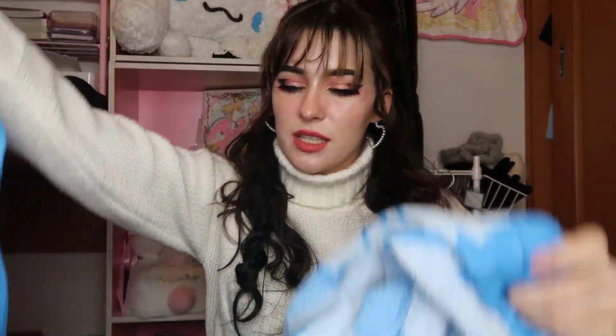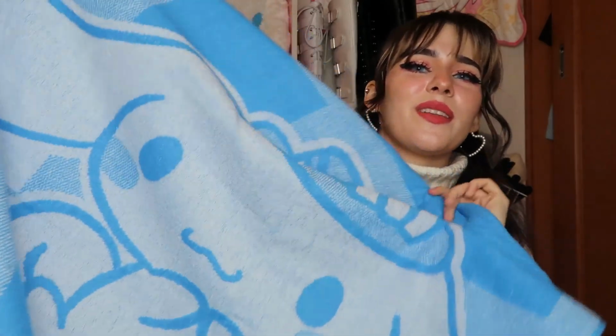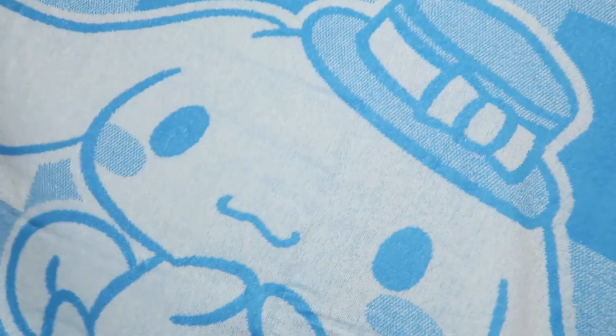It's really huge. It looks more like a bed throw, so I'm going to use it as a bed throw. That's really amazing. I don't need a towel that huge. Maybe if I go to the beach with friends, but that won't happen until very, very summer. Let me see, where's the picture? Yeah, so there's Cinnamon Roll on it. Love Cinnamon Roll. Oh my God, he's so cute. Look at him. So yeah, that's really cute.